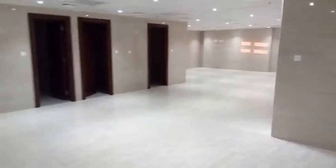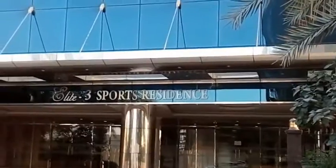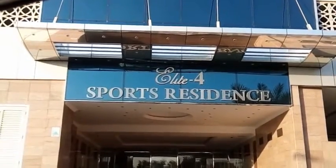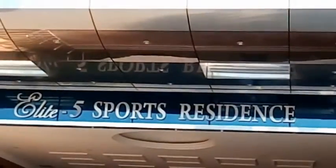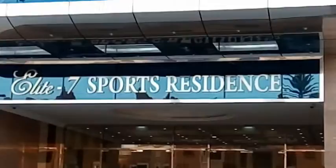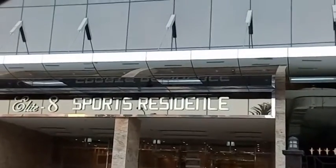And all of these 9 buildings have the same quality finishing, the same amenities available, and the same level of service available, right? So they've got Elite Sports Residence 1, 2, 3, 4, 5, 6, 7, 8, and Elite Sports Residence 9. These are buildings that are already completed and people are actually living in them. Obviously you can still buy from them because they've got Elite Sports Residence 10 under construction, which is going to be ready for handover by next year. But let me tell you a little bit about this developer, right, and what it does.